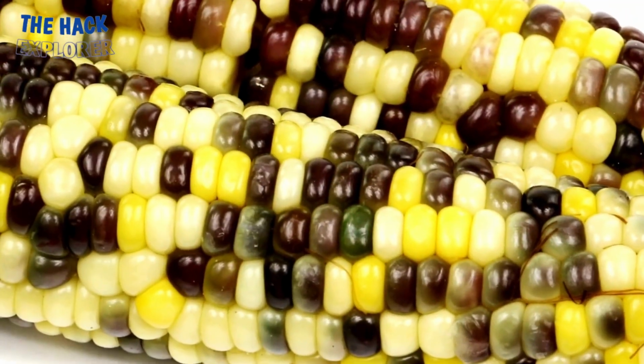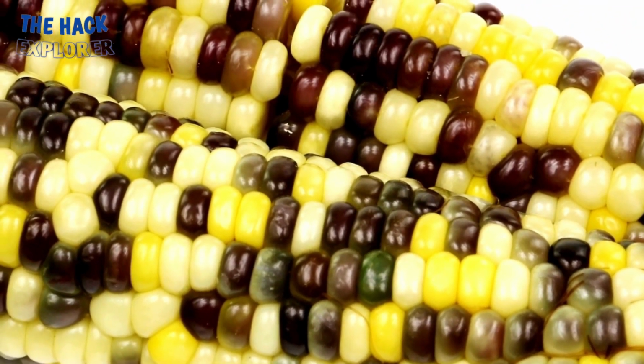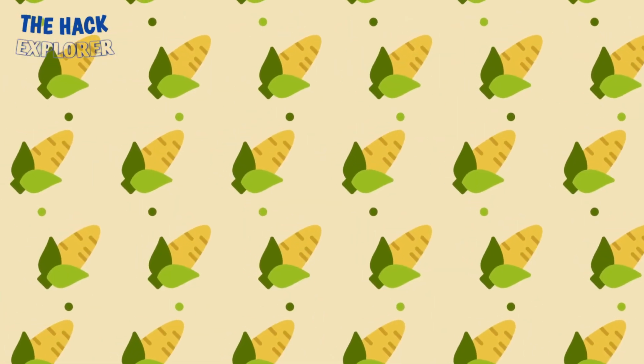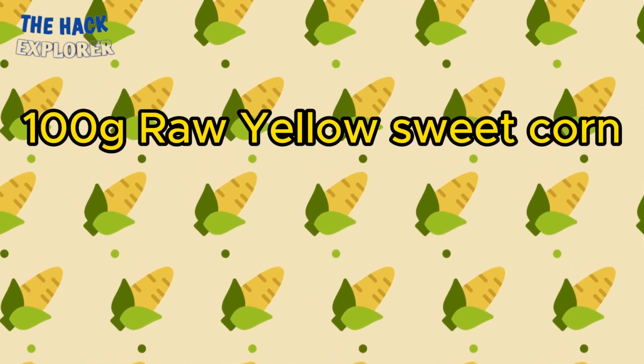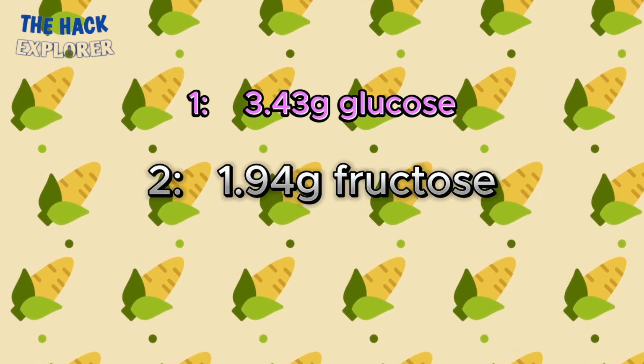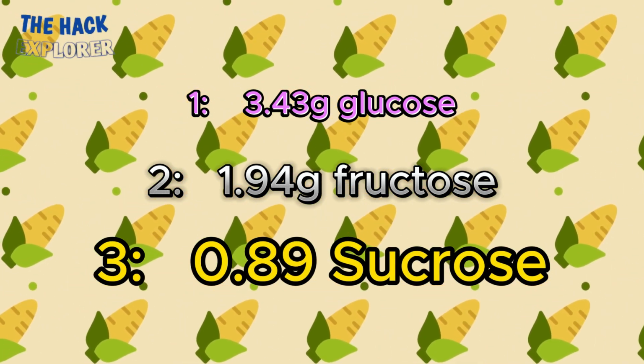It is one of the six major types of corn, the others being dent corn, flint corn, pod corn, popcorn and flour corn. According to USDA, 100 grams of raw yellow sweet corn contains 3.43 grams glucose, 1.94 grams fructose and 0.89 grams sucrose.